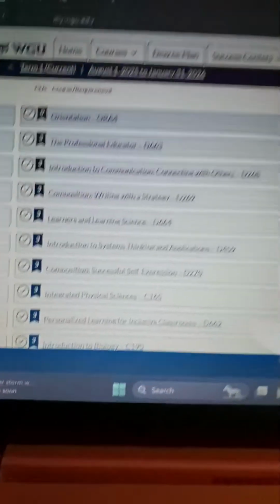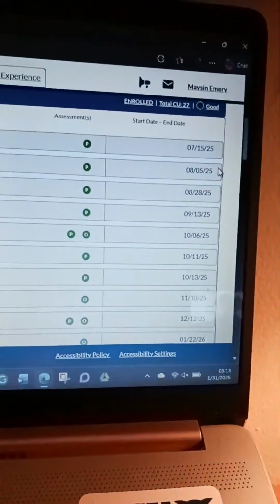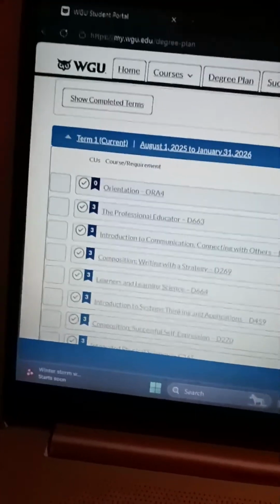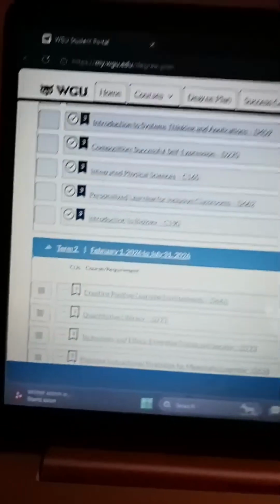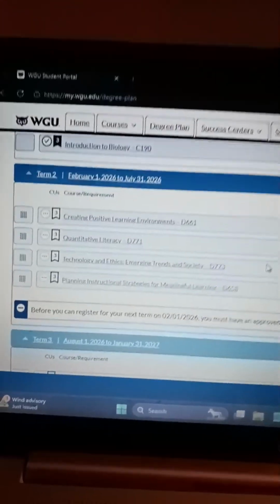So this is term 1, and this is how many classes I completed. I did orientation back in July of 25. Of course, orientation doesn't really count. So I did 9 actual classes, and then orientation wasn't worth any points. And then term 2 is those 4 until I move classes up. So I gotta finish getting everything set to do those classes.